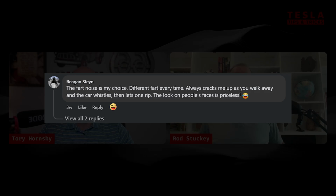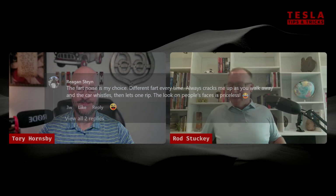Always cracks me up. As you walk away, the car whistles, then lets one rip. The look on people's faces is priceless. We've talked about that before, and I've done that one a couple of times. I know that's a stock setting. That's a stock easy setting in the toy box in mine.